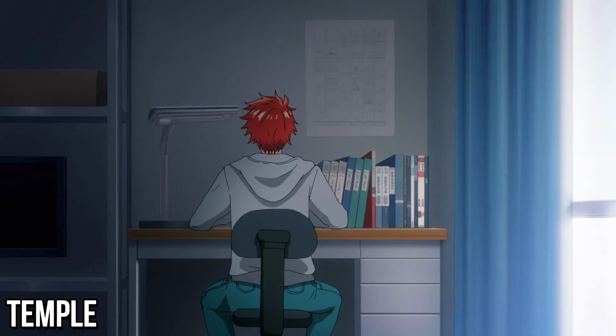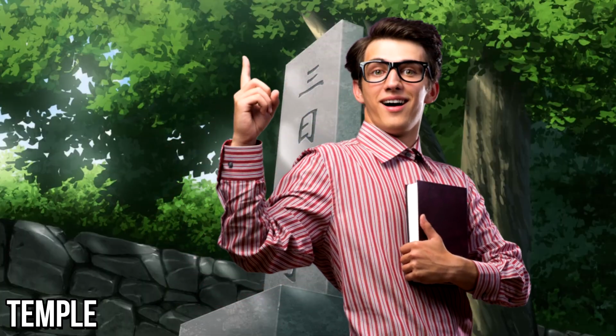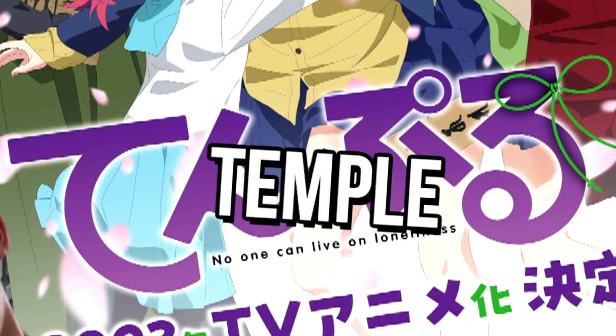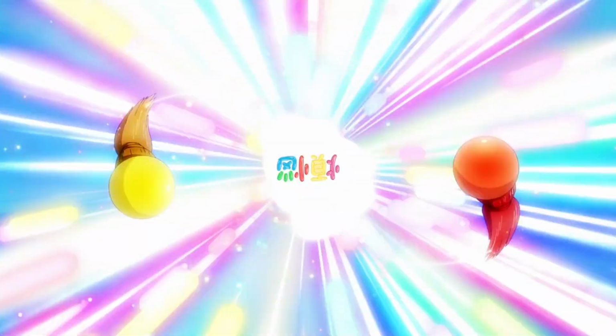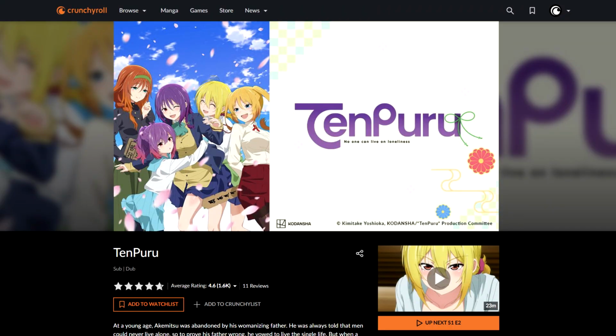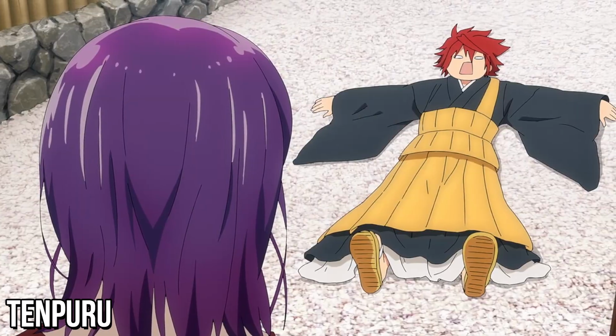Alright, next up we got Temple, an anime where a guy joins a temple. Actually, the show's called Tenpuru. Alright, Mr. Nihongo Jozu, but that's just the kind of spelling of temple, right? It's almost like we have a reason to officially translate words and titles when bringing it overseas. God damn it. Honestly, this feels more like a mid-2000s harem anime than anything coming out nowadays.